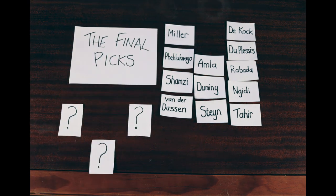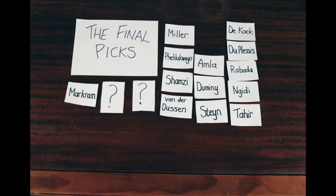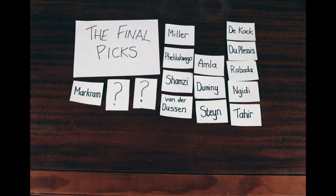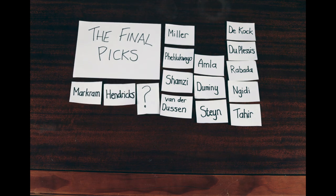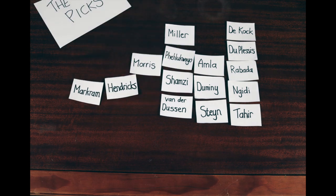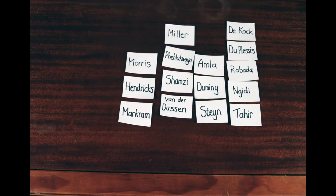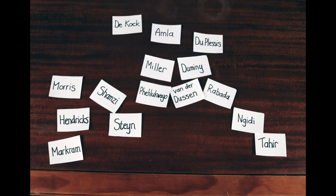Then we got the final three picks. These are slightly more difficult to go with, but on class, you've got to pick Aiden Markram. I think he definitely deserves a spot, as does Reeza Hendricks. He's really explosive at the top of the order. And the final pick, I'm going to go with Chris Morris. Chris Morris has shown that time in the England series how explosive he was, and of course, great variety with the ball as well. So let's look at how this goes into a match day 11.